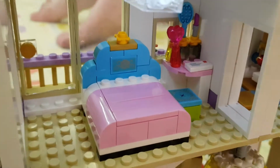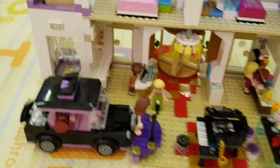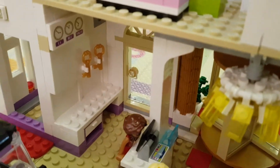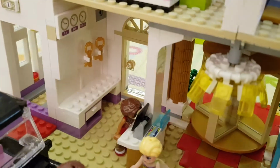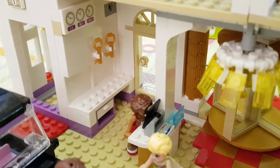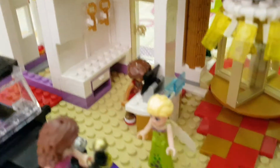Wow, in the hotel room. Level 1 first. Let's check out what is on level 1. On level 1, there is an elevator. Next to the elevator is the... let me see. This looks like the front counter of the reception of the hotel. You see the giant keys over there, and you see clocks with different time zones.